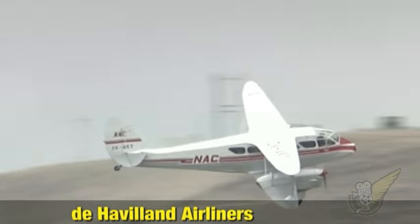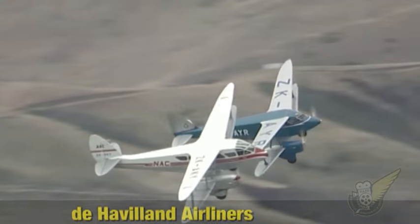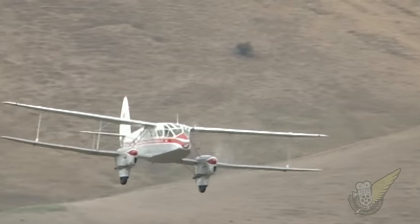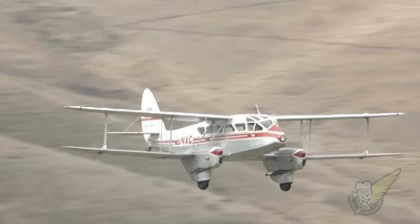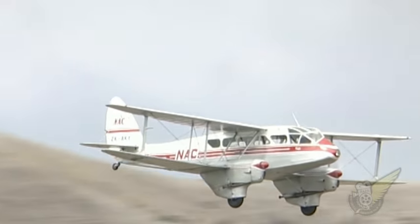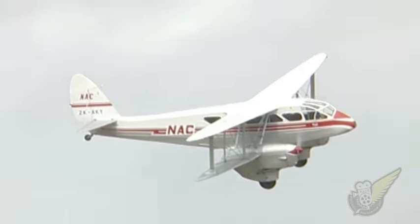The DH-89 Dragon Rapide was first developed in 1934, and seating 6 to 8 passengers quickly found favour with the blossoming domestic airline industry in New Zealand. In 1939, the RNZAF impressed 5 aircraft of the type from Cook Strait Airways. It also operated a further 9 Rapides in a variety of roles.